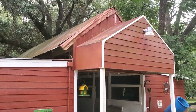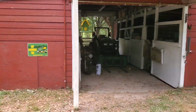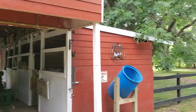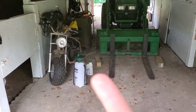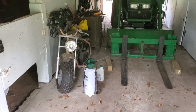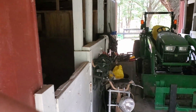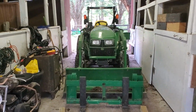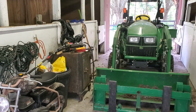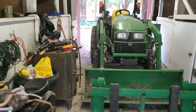But this is the stables. We're gonna do some work to this as well, so there's a lot of projects going on around here. But we got my motorcycle, and then my dad's tractor. I'll turn on the light. It doesn't really do much, but yeah, we got that close to my dad's birthday because he wanted a tractor for the property. But this is all temporary.